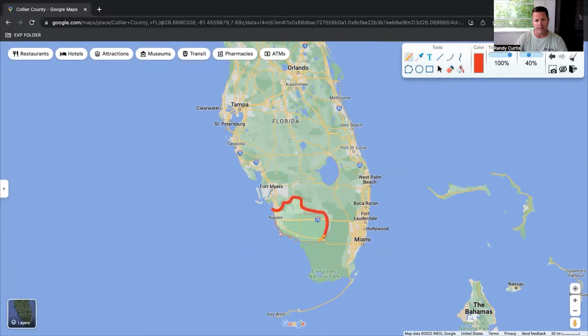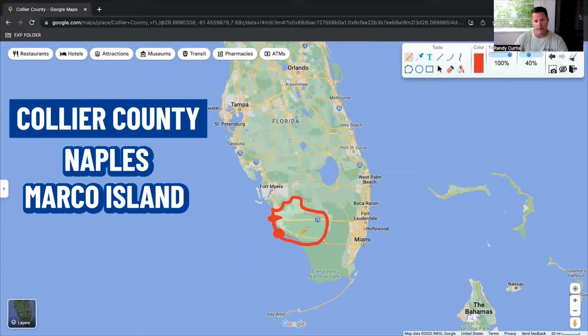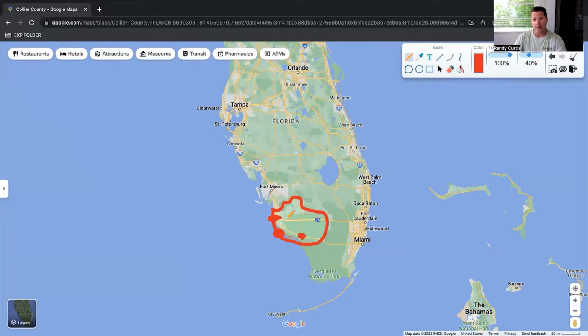It's actually inside of Collier County. Within Collier County, there are 3 cities. There's Naples, kind of like here, and then there's Marco Island, which is here, and then there's Everglades City, that's here. So 3 different cities make up Collier County, but all other areas are really considered Naples. So whether you live here, or here, or here, those are all considered Naples and have Naples addresses, unless you're specifically on Marco Island or in Everglades City. So hopefully that makes sense to you.